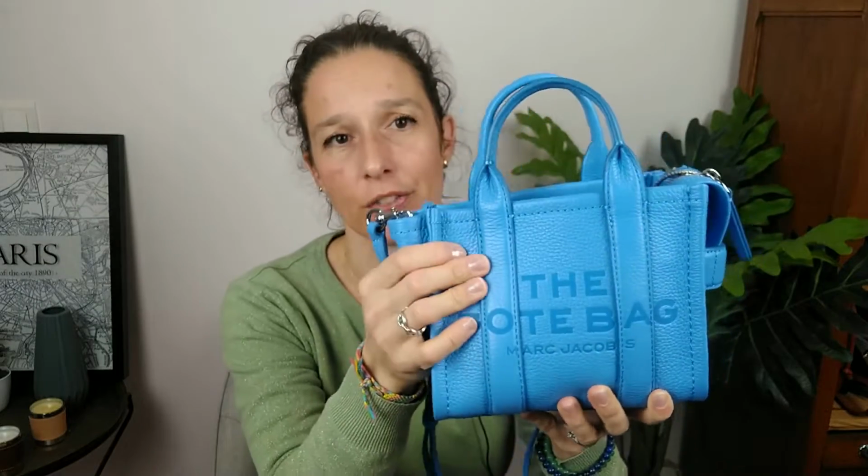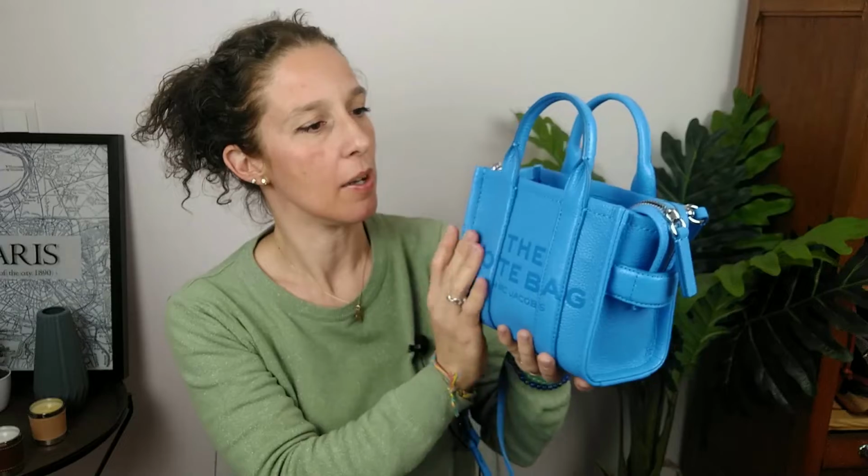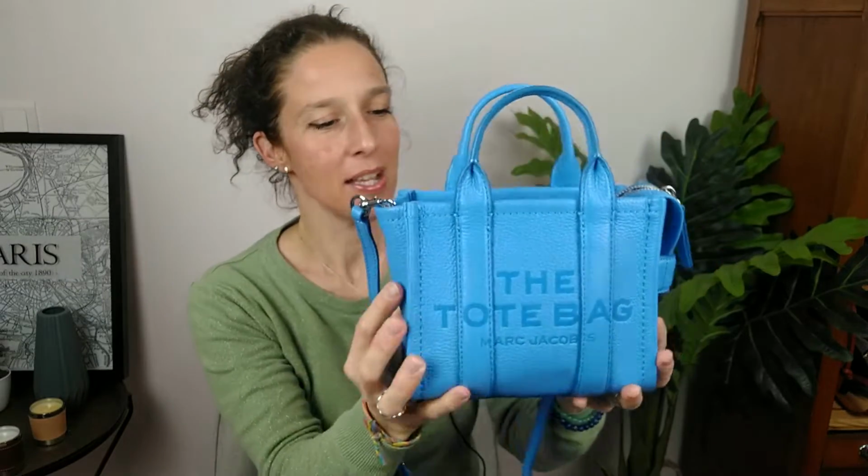The leather is like my mini. It's soft, it's a pleasure, but it's thicker, and you see the quality. It's something that lasts, I think. And it's gorgeous. This time it's silver hardware. This one is gold hardware. It's not a big deal because you only see the gold hardware here.